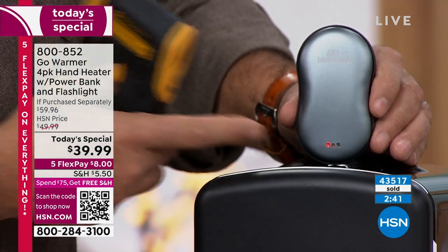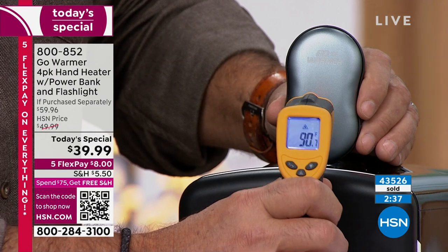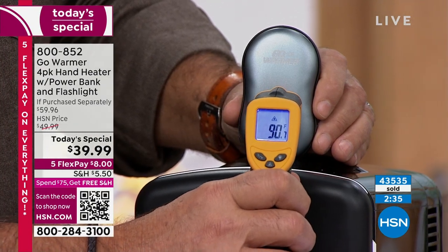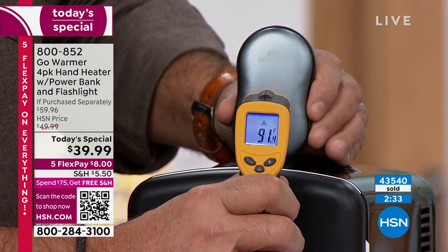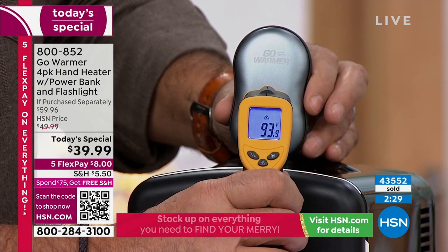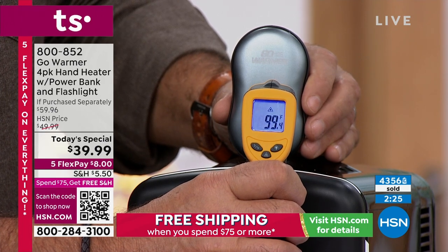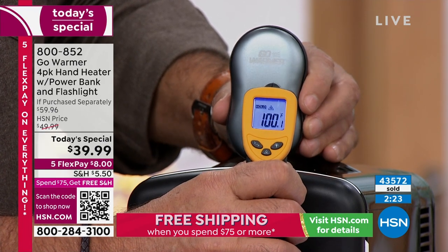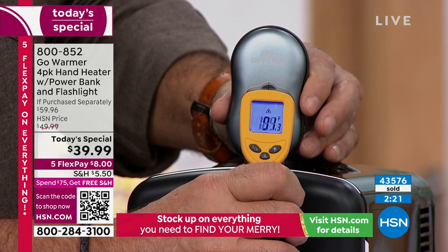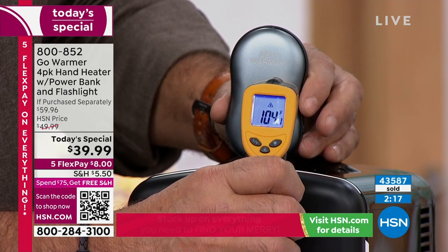This unit is in the heating mode. It's in the low phase. I'm going to put the infrared thermometer here, and you could see right there that it's about 90 degrees right now. If I press the button one more time, watch this. It's going to go from that 90 degrees, you're going to see that start to rise. This is now in medium heat, and it's going to approach 100. Then I press it one more time. Now this is the maximum heat setting, and it's just going to keep going, as you see right there. So very quickly this heats up.